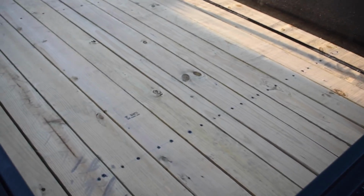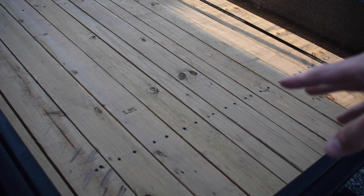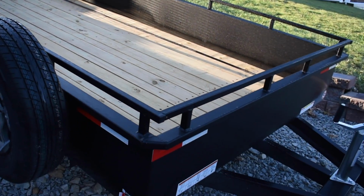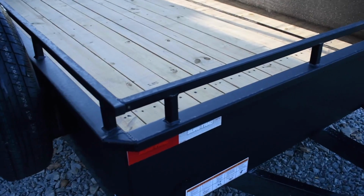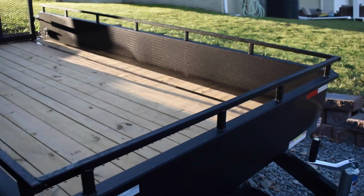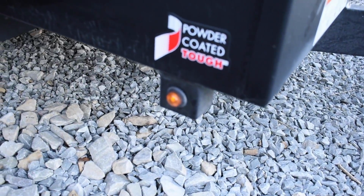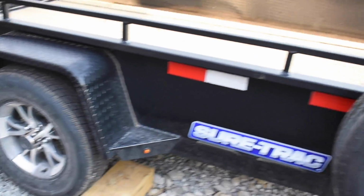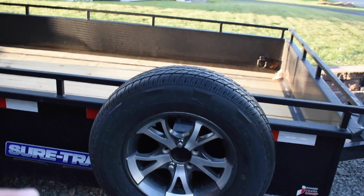If I leave riding gear, fuel tanks, or anything on the deck of the trailer, it's not going to just blow away like on a normal utility. Plus you've got this top rail, this top tube that you can tie down to anywhere, which is nice. LED lights all around. This is powder coated. We upgraded from the traditional steel wheels to aluminum wheels, and we got the matching aluminum spare.